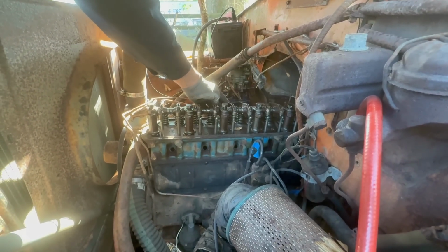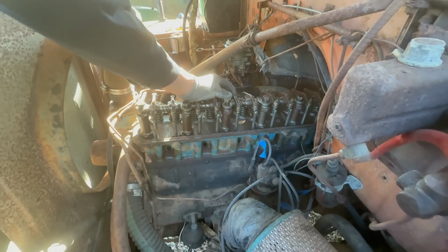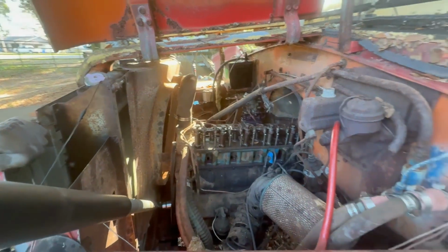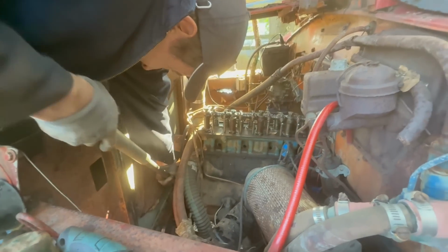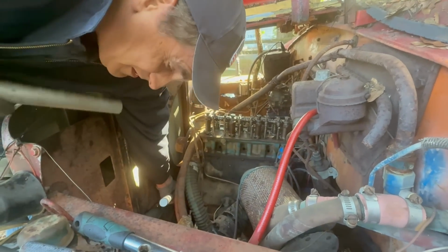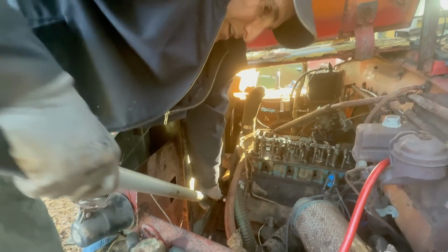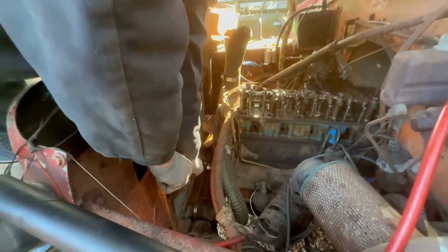This valve feels a little odd to me, like it might be stuck. So now that it's loosened up, I'm gonna try to crank on this again. Please. Maybe I'll get this in a better spot, or just crank on the wrench. Oh, yeah, you could probably use your weight for that. What do you think?